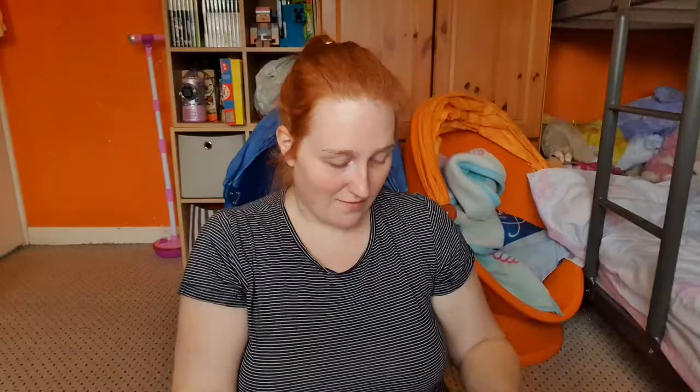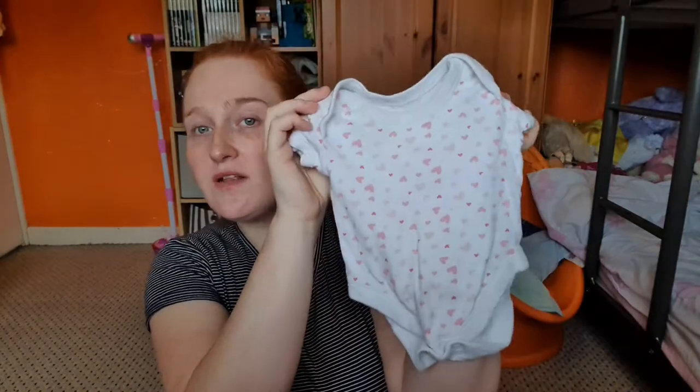Next is an early days one in a newborn size with little flowers all over it. Very pretty. We have an Asda George one in newborn size. This has got pink bows on it and little hearts. This one is from Matalan. There's some cute little hearts all over that one. This is a beautiful minty green coloured one. This is from F&F, which I think is Tesco.